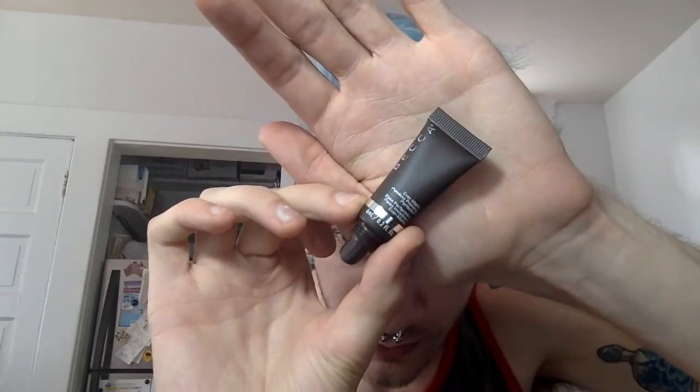So I just got this new primer from Ulta the other day. It was one of the penny bag things. It's the Becca Ever Matte Poreless Priming Perfector. That's a lot of P's. It's P P P P P P P.